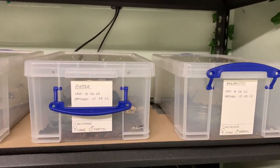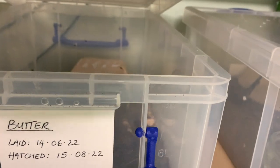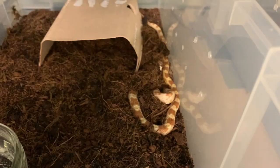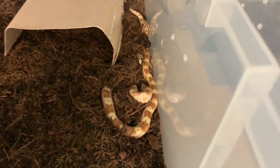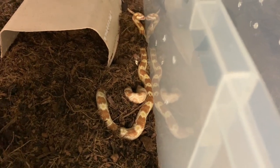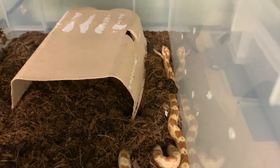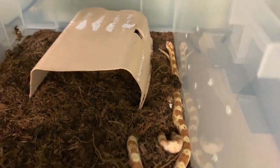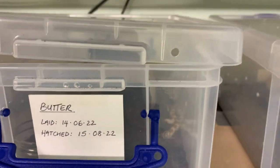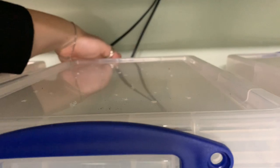They're mostly hiding away, but we're going to have a quick look and see if we can see butter. Hello. Hi there. Just make sure that's nice and secure.